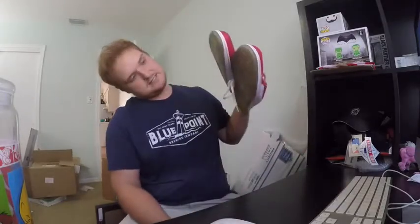We were seeing them used, selling for right around $70. New with box, right around $140. But again, it's a really bad pair because they're size 15s. We're gonna see how long they take to sell them.